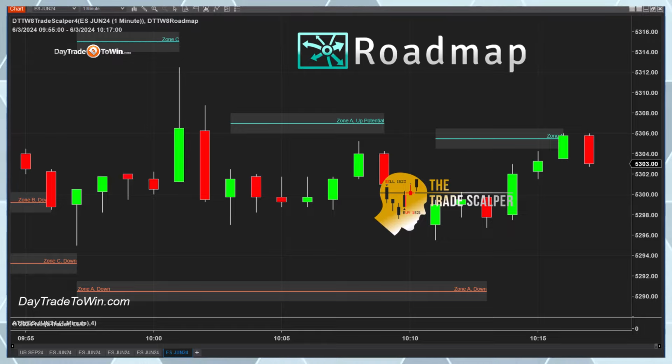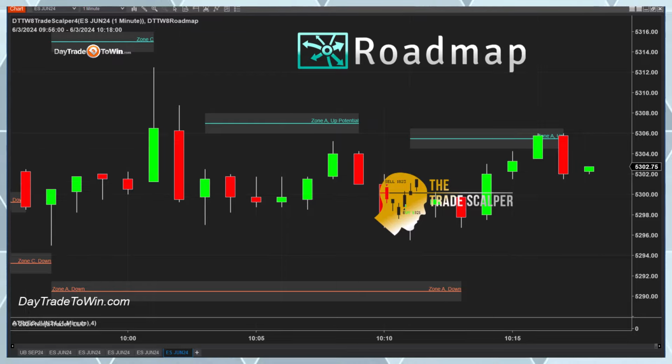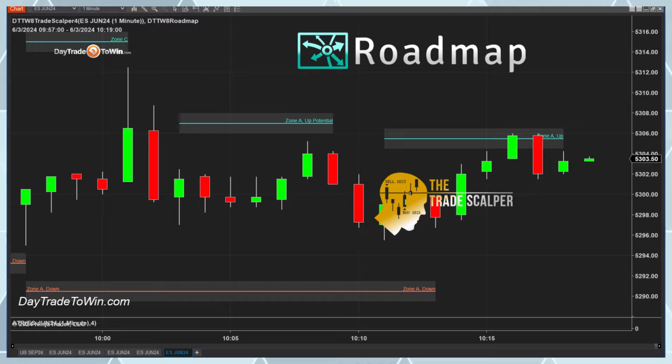Now let's take a look at another example. This is at about 10:16, 10:15 in the morning, about half hour after the last signal. Market slowed down a little bit. It's normal. The market does slow down after the open. And now what do we have happening? Well, it landed in the zone, as you could see, coming from below. It got stuck in the zone, very important, and now it's turning around.